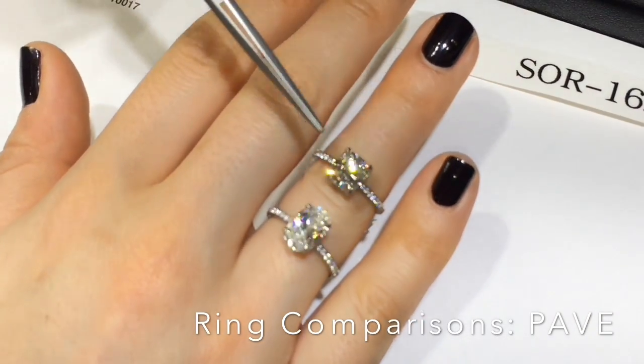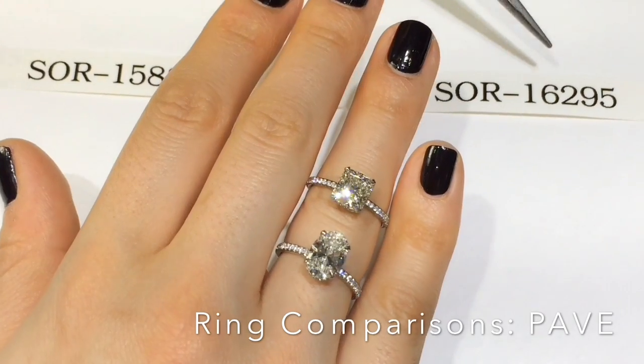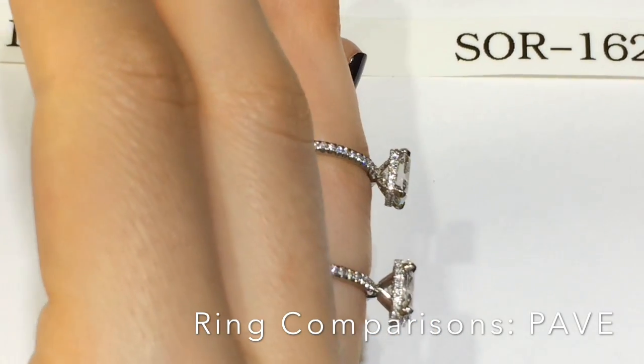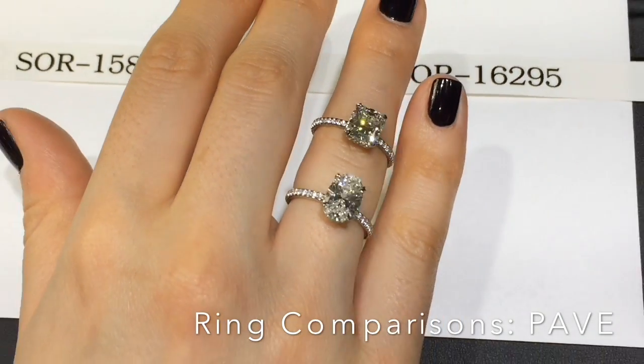So again, cushion, this is all based on RS-63, that's the original model number of these, but if you look up these new numbers, these are in stock on the website. And again, you can custom order them with any size diamond that you like or any shape. It doesn't have to be cushion or oval.